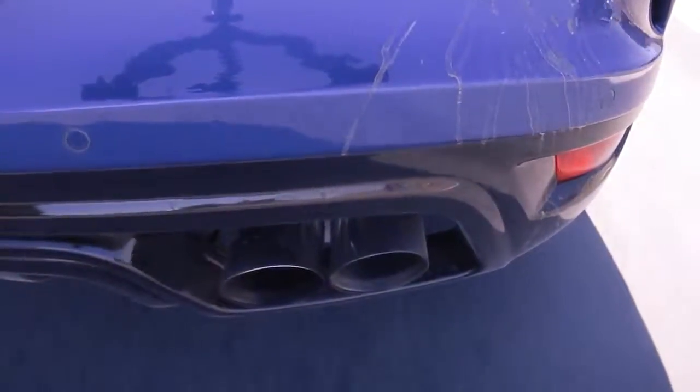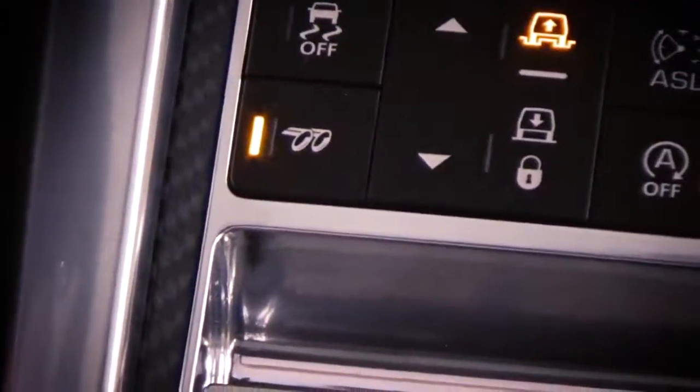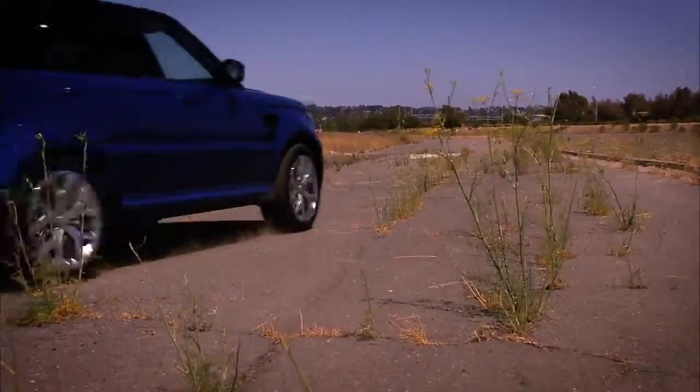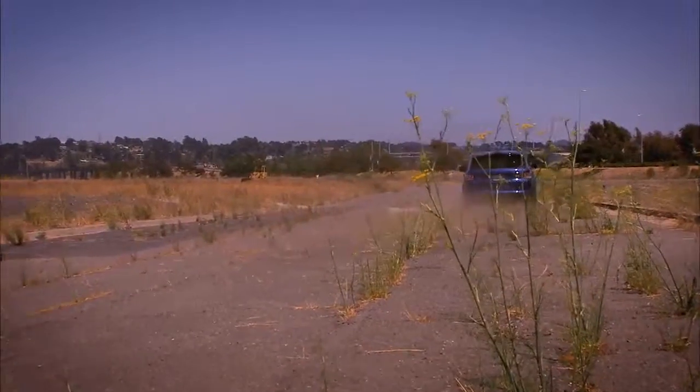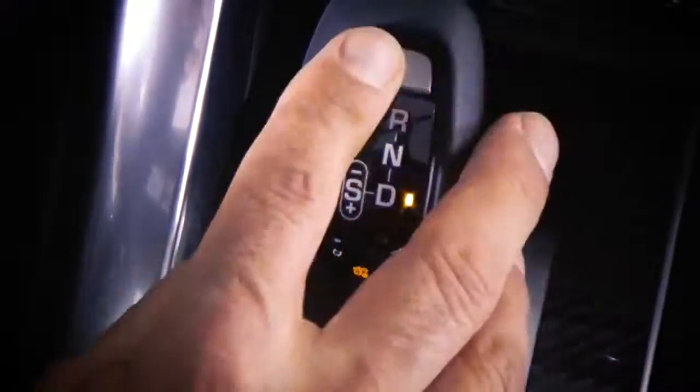That is the most roary exhaust note of any major car maker right now. Jag and Land Rover are obsessed with obnoxious exhaust systems, and they're fun. The power, of course, is prodigious. This sport automatic, as they say, is definitely tight. It's quick.